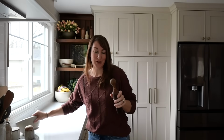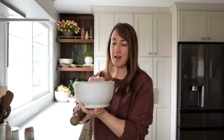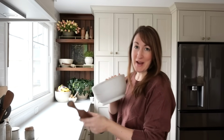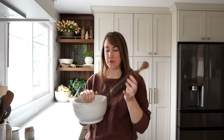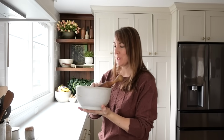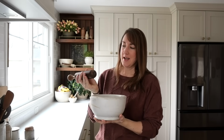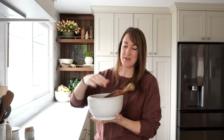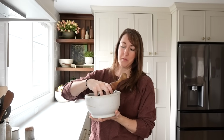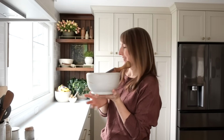And then for the mortar and pestle, I actually have this antique mortar as part of my collection. I've got several others back here, but I never had a pestle for it. So I think this is the perfect size for this one, which is kind of hard to come by. Obviously, it doesn't exactly match. Most of the time, the pestle would be made on the bottom out of the same material as the bowl, but this is cute. I like it.